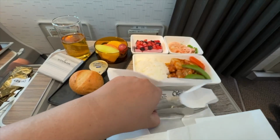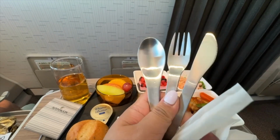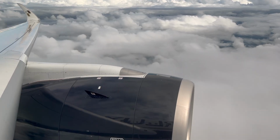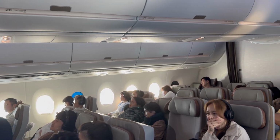Share the Coca-Cola a little more, you know. Michelle's meal was some chicken. You can see there's also some cutlery that comes with it. That's kind of a nice touch. The presentation was great. I don't ding Starlux at all for the way they do business in the premium economy cabin regarding the in-flight meal service.